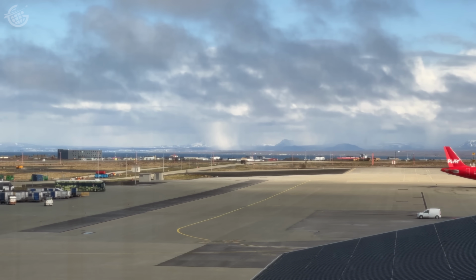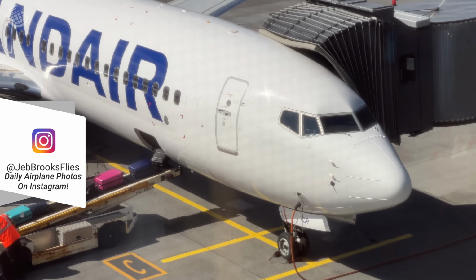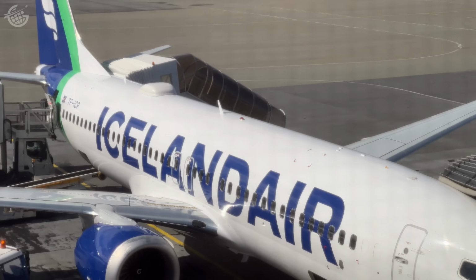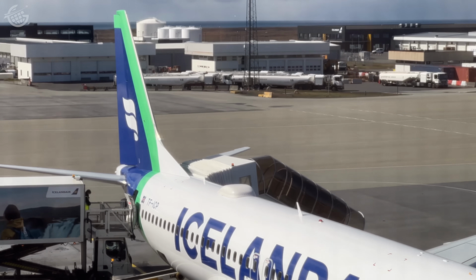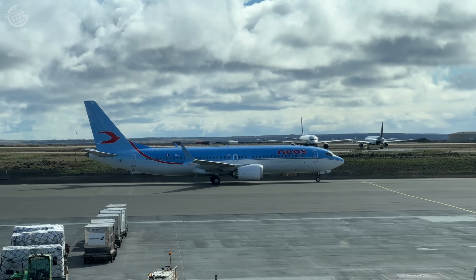I was excited to see the arrival of the 737 MAX 8 from Glasgow. It will be the airplane that launches Icelandair's service to Raleigh later today. And speaking of that service, I figured the arrival of our airplane signaled a good time to head back downstairs.